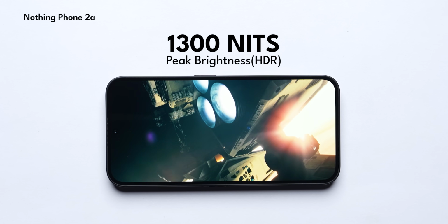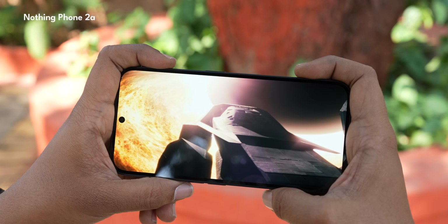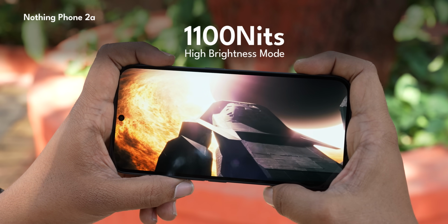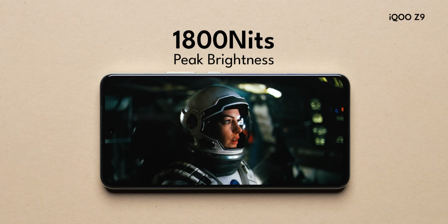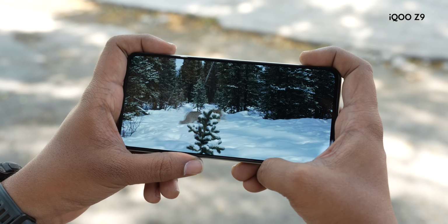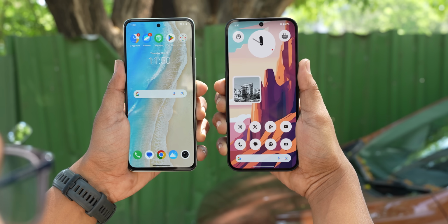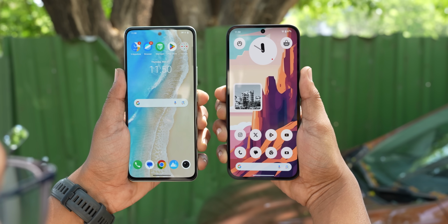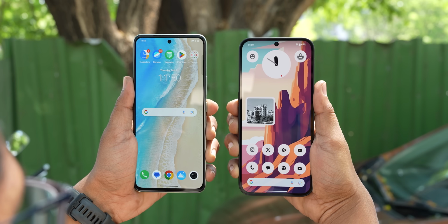Now, another thing is the brightness metric. Nothing Phone 2a can reach a peak brightness when you're watching HDR content of about 1300 nits, and when you're taking it outdoors in high brightness mode, it can reach 1100 nits. Now, on the iQOO Z9, you can reach a peak brightness of 1800 nits when you're watching HDR content, but iQOO hasn't provided us with the number for how much brightness it can reach in high brightness mode. However, when we took both of these displays outside, we couldn't really tell the difference in brightness. Both were equally bright and legible under direct sunlight. Now, brightness is one metric, let's keep that aside, but what matters more to me at least is the color accuracy of the display.